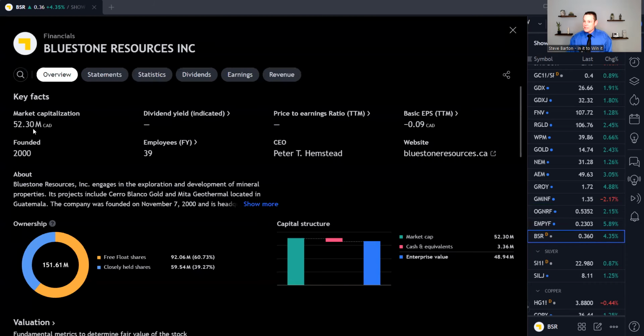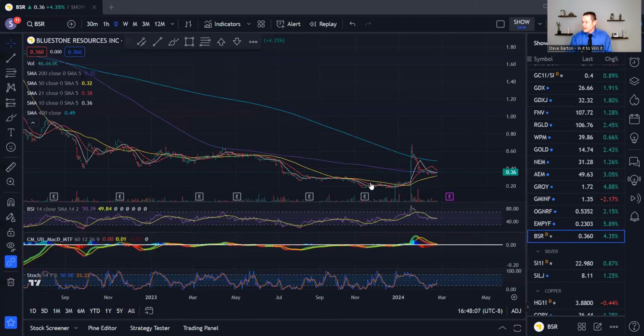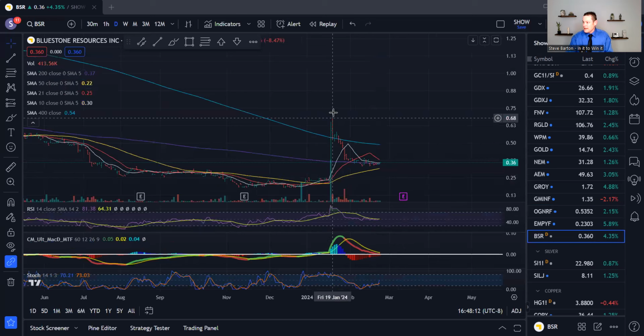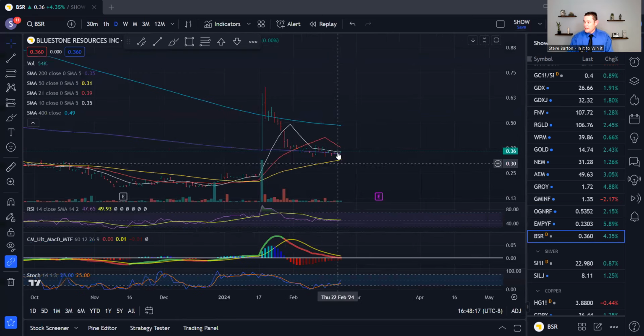Let's look at the financials here. Small market cap, 52 million Canadian. Free float is only 60%. So, not a very big market cap at all. Only 30 million of that is available to us. Limit orders only. Looks like after that news, it started to level out right here, hit right along the 200 moving average. Probably not a coincidence.